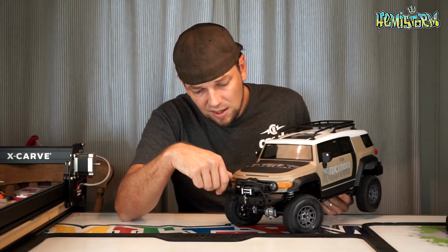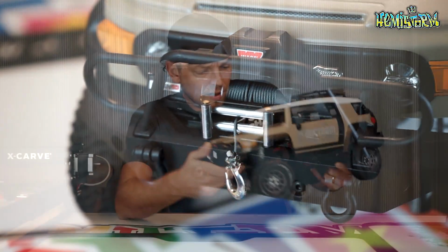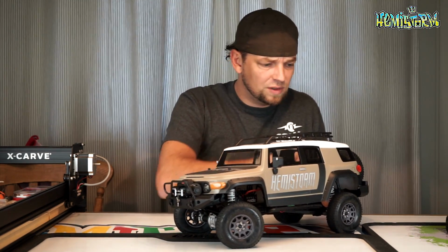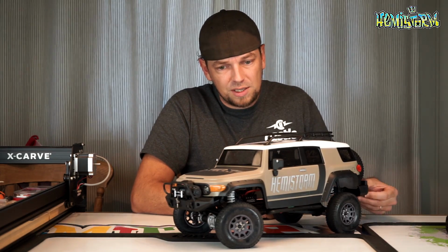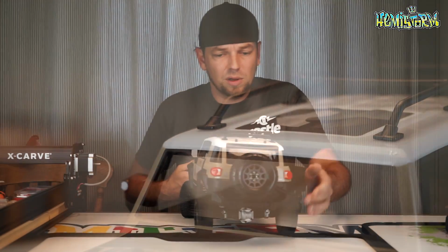This Xeon winch, it even fits behind the brush guard. You do need to take it off while you mount it, but that's basically the only thing. Now, I think exterior wise that sort of finishes it off for now. I didn't want to add too much bits and bobs. I think HPI did a great job right out of the box with that roof rack, the mirrors, and of course in the back that spare wheel carrier.